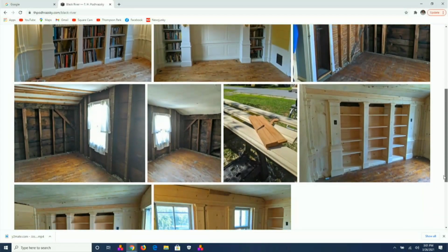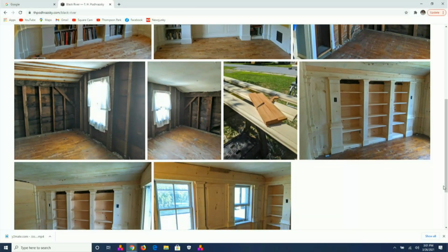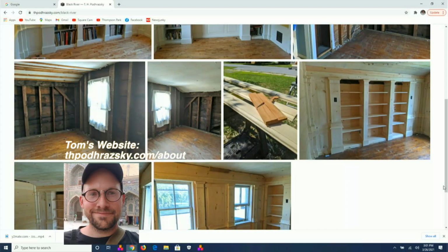Okay. So some of these images, the one to the left there, obviously you took everything down. You gutted everything in that particular room. It looks like what would be the living room there, Tom? No, this was upstairs in a bedroom, and it was already gutted. Okay. So the pictures you see where the studs and the windows are, that's the condition it was in when I bought the house.